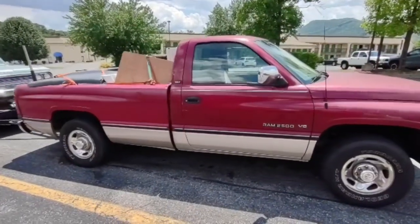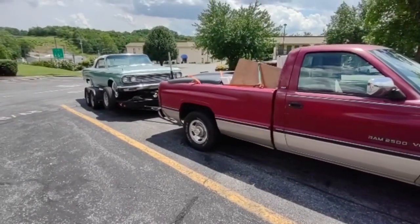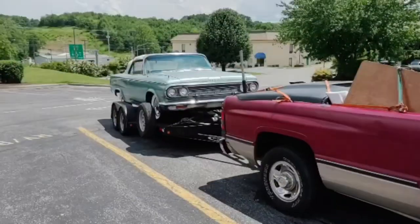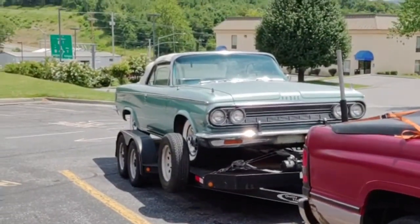So bear with us. We're going to update throughout the weekend here once we get to Carlisle and get all set up. But we are underway. 64 880 convertible in tow.